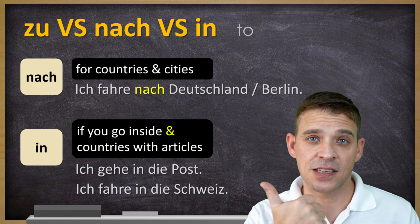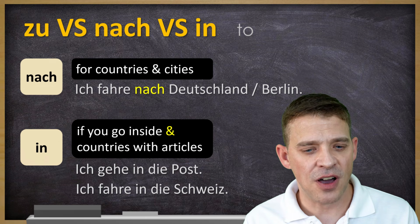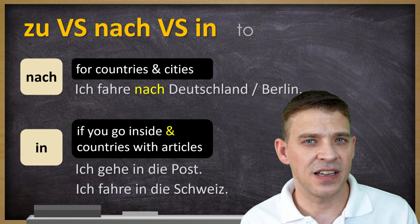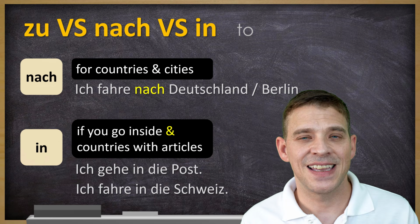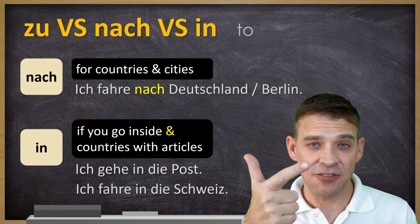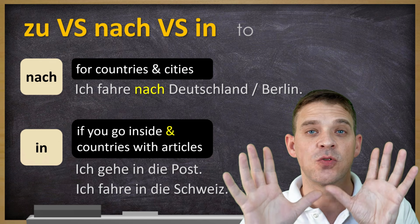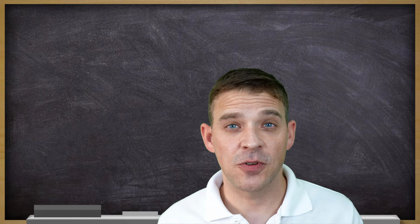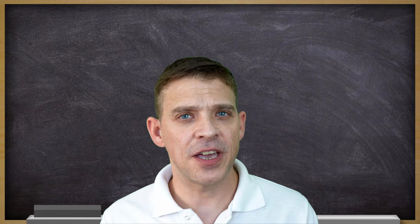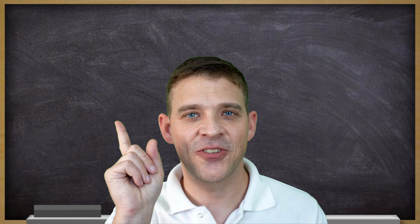And the second situation where you use in is for countries with articles. For example, ich gehe in die Schweiz. Ich fahre in die Schweiz. Ich fliege in die USA. So nach for cities and countries, in if you really go inside of the building, and for everything else use zu. And if you want to know more about these prepositions of direction, all the important ones with detailed information, watch this video right here.